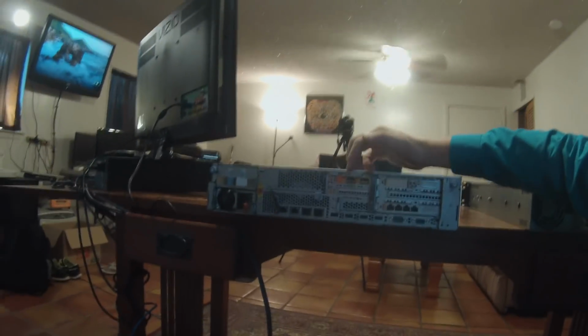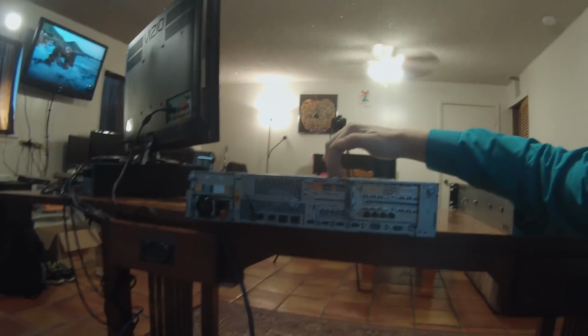Let me go ahead. I'm actually going to go around to the back of these servers real quick. I want to show you guys what we're going to be doing to the FreeNAS server. It's pretty cool. So if I bring it around here, you notice I've already got 10 gig set up right here.